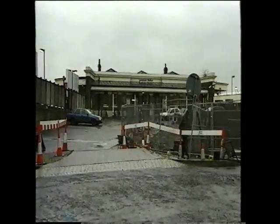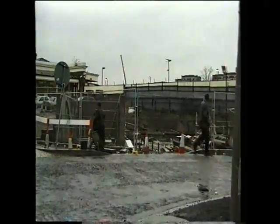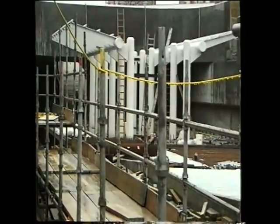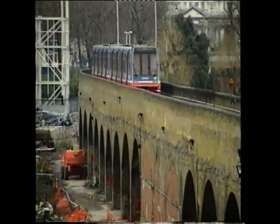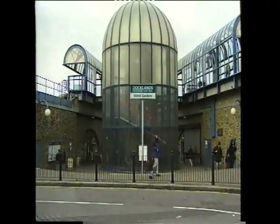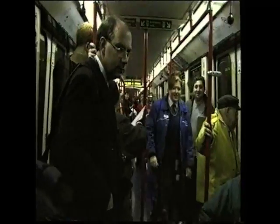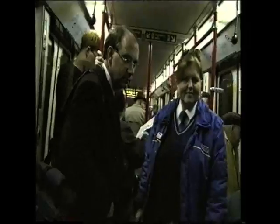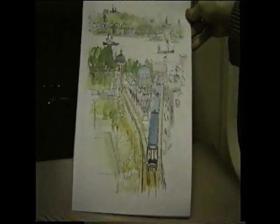At Lewisham Main Line Station, the construction of the DLR platforms is well underway. The last week of trains on the high-level stations at Mudchute and Island Gardens. Island Gardens closed on the 8th of January 1999. A special train was run for the benefit of journalists and staff, who were presented with a special limited edition print of Island Gardens station. This was the very last train to use the two stations before they were demolished.